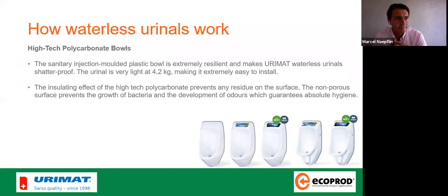The insulating effect of the high-tech polycarbonate prevents any residue on the surface. The non-porous surface prevents the growth of bacteria and development of odors, which guarantees absolute hygiene. Optionally, as mentioned, they come with advertising displays, either static or with the latest technology, Wi-Fi video, to place the right message at the right time via internet.